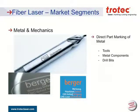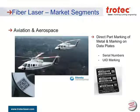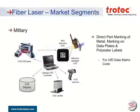So when we're looking at some of the market segments that we can approach with a fiber laser, we're looking at metal and mechanics, where basically we can have direct part marking on metal tools, components, drill bits, things of that nature. In addition, there's a great demand in the aviation and aerospace industry, where they have many requirements for direct part marking, and in addition for serialization and UID marking as well. Another large market segment is going to be in the military, where we again need to do direct part marking on metal, marking on data plates, also polyester labels, and all in all for UID data matrix codes, UID tracking.